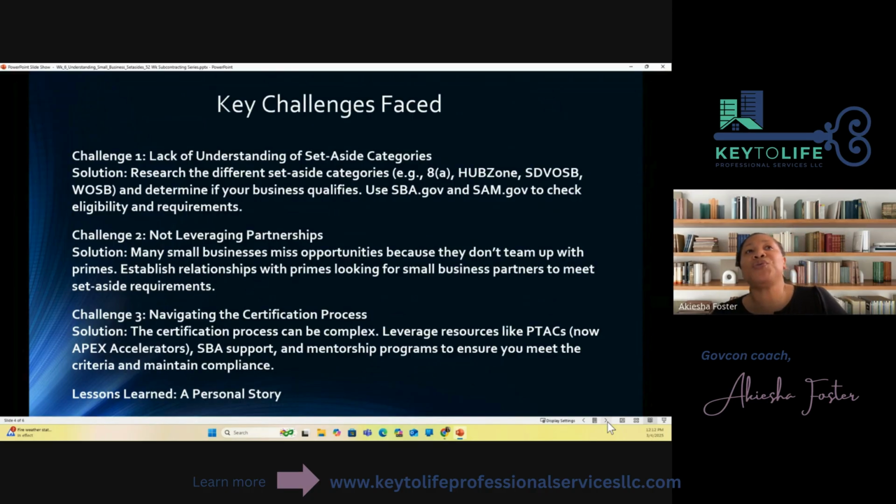Now, most small businesses lack the understanding of a set-aside and its categories. So the solution: research the different set-asides. Like we just talked about the 8(a), the HUBZone, the service-disabled veteran-owned small business, the woman-owned small business, and determine which one you qualify for. So you always go check the SBA and SAM to see the eligibility, because you're going to have to register in SAM. So you go to SBA, but you're going to have to register in SAM, and your account's going to have to be connected.